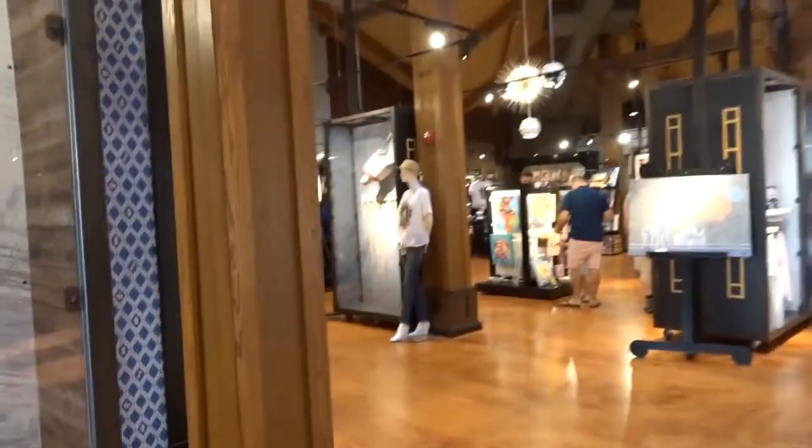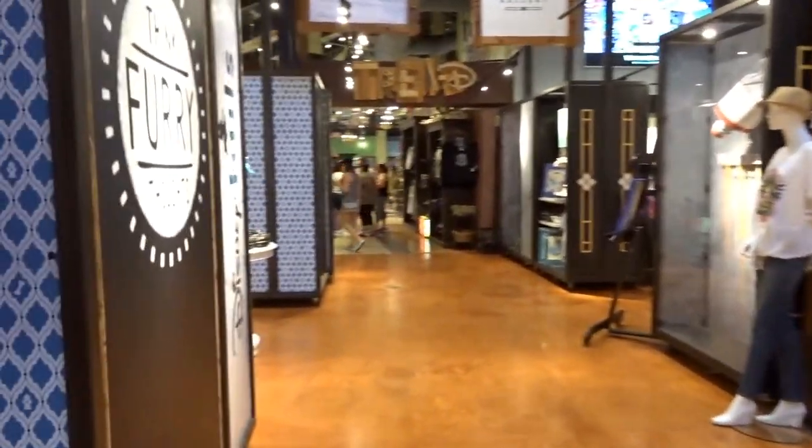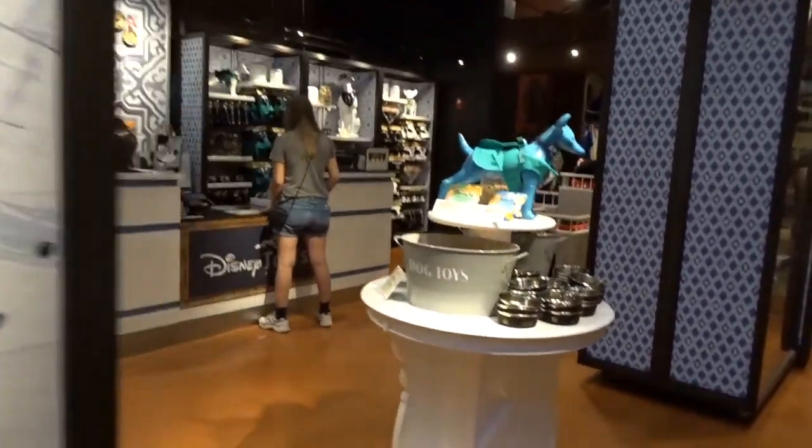So now we're going to head back to the World of Disney and back to the co-op because we have some more looking around to do. Okay, we're back at the co-op. And I like to go, well, I go everywhere. But let's see, think furry thoughts. This must be pet stuff.